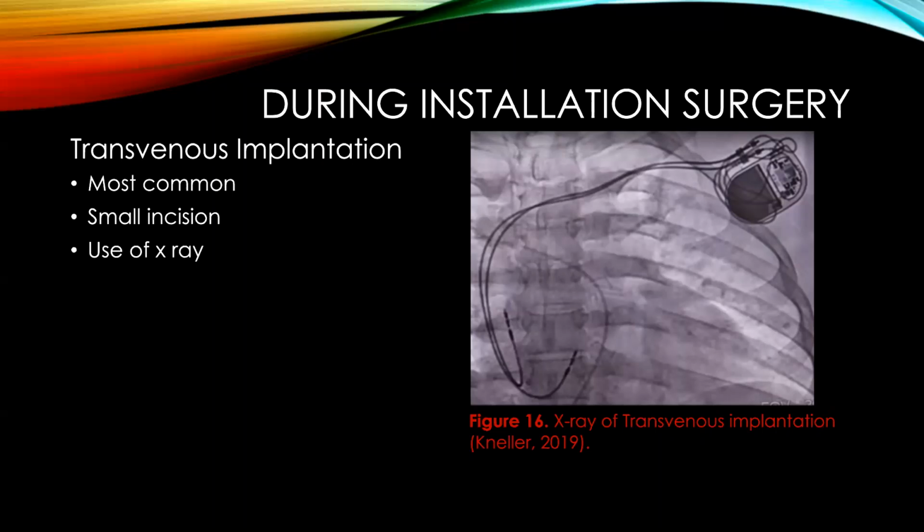Once the correct chamber is reached, the test wire is tested to verify the location and then lodged into the heart tissue. The same incision is used for the pacemaker generator, and the lead wire is attached to that. Then the ECG and pacemaker function is double checked. Once everything is clear, the doctor closes the skin incision.